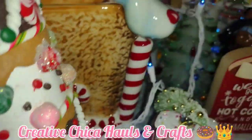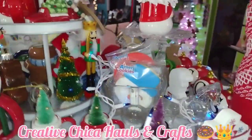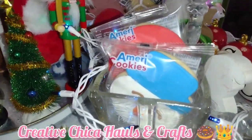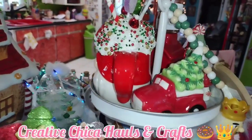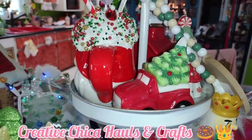Okay. There's a little gnome with the whipped topping. There's the little cookies from, I gotta move a basket here. I got a basket full of stuff. Those are cookies from Dollar Tree. That little truck is probably from, it's a salt and pepper shaker actually, so I think it's from Hobby Lobby.